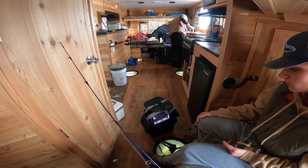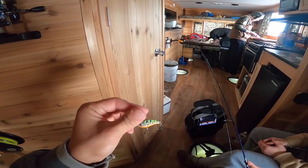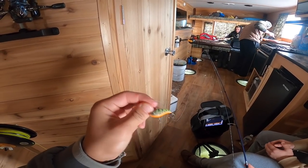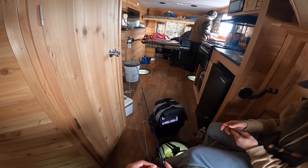It's under you now. Yeah, it's going away. But I got the 32-inch slap shot. And then I got tied on a little rattle bait here, a little frostbite tantrum with nice green and orange. And I'm going to see if I can lure any of these fish.